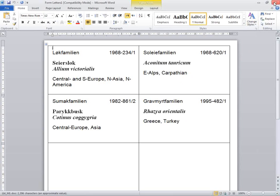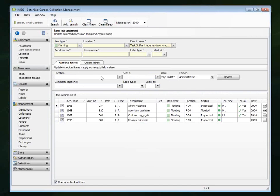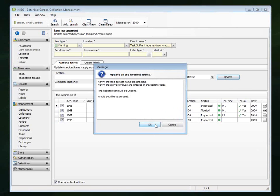So okay, let's assume that I've printed this now. Then I also want to update the system to say that the plant labels are okay for these plants. I can do that here by saying, okay, label is okay. And I had a look at the plants, so they were actually live and well. So I can also put information that they were inspected today as well. And then I can click here. I get a little bit of a warning.